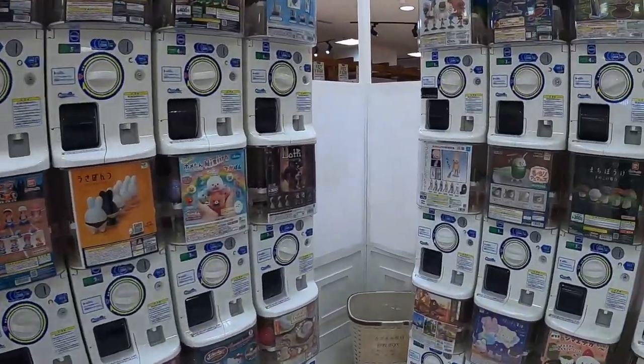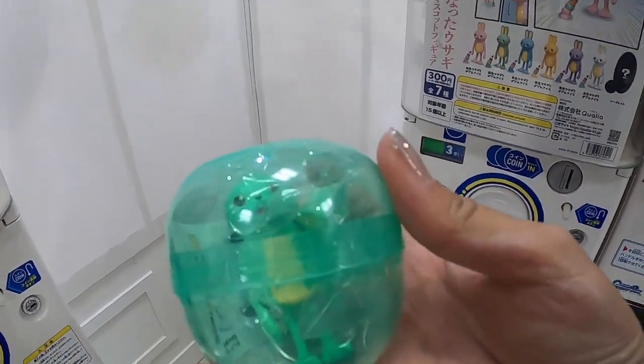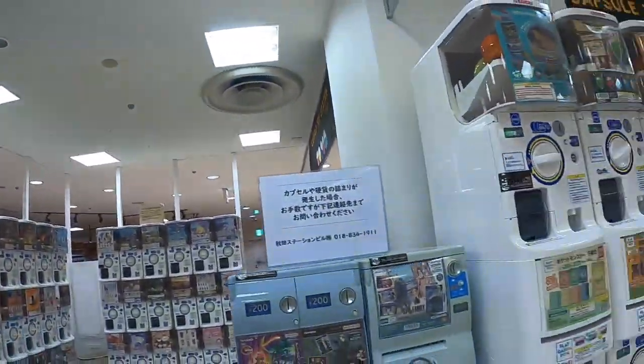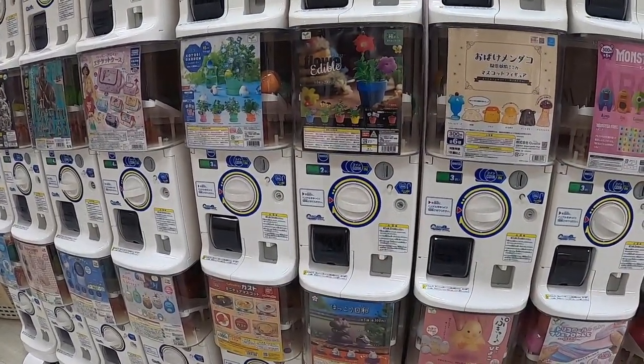So I got this one, and I got the green guy, this one. So cute. I'm looking for weird ones for my friends. Oh, you grow the flower. No?